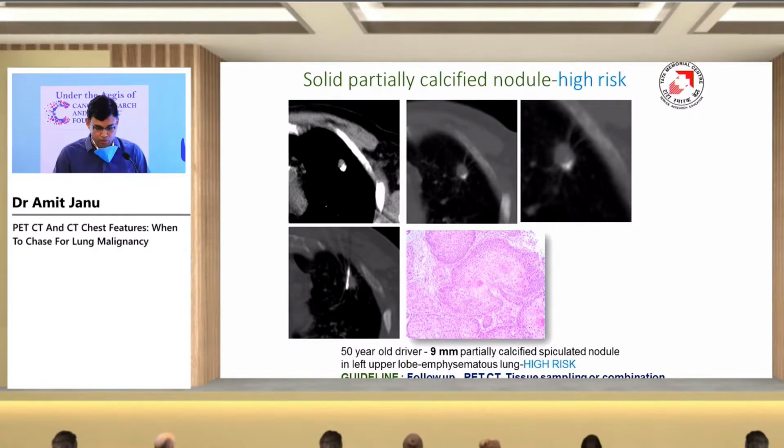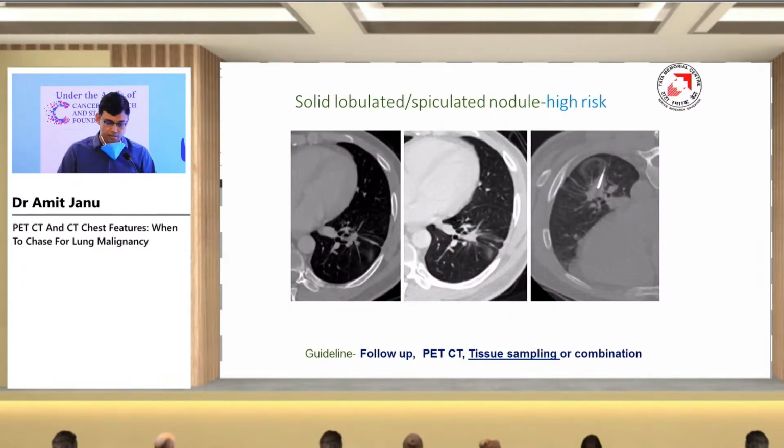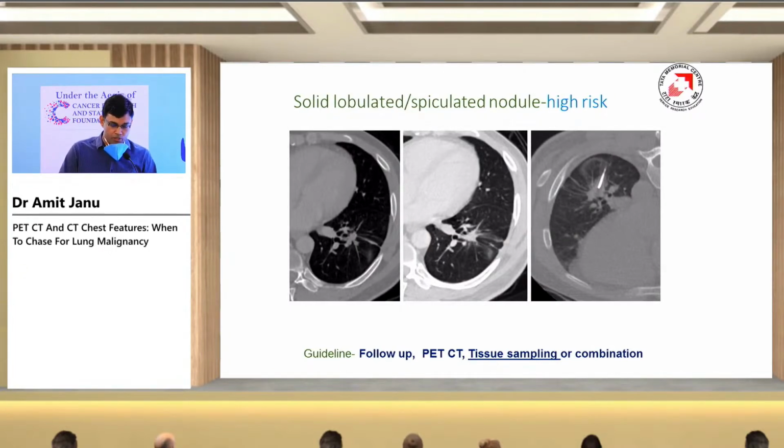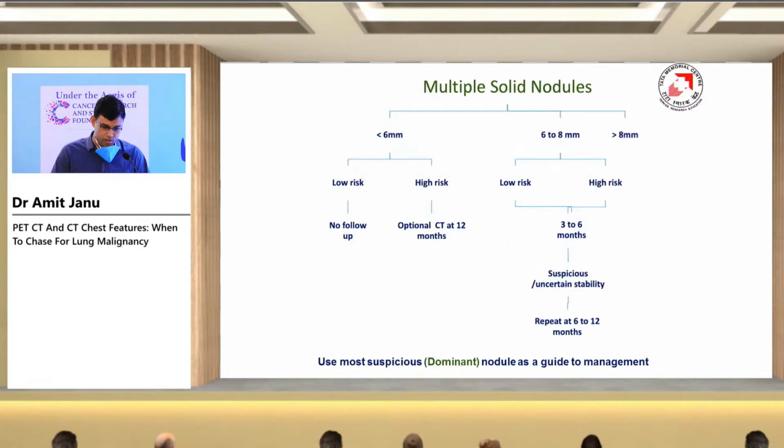It turned out to be squamous cell carcinoma on tissue sampling. Something like this again has spiculations. These kinds of spiculations are very classical for adenocarcinoma, and again on tissue sampling, it was proven to be adenocarcinoma. So something having spiculations, corona radiata, or sun rays appearing from a nodule, is a very high risk nodule. Again, with emphysematous changes in this particular patient, this is also a high risk nodule having spiculations around it.